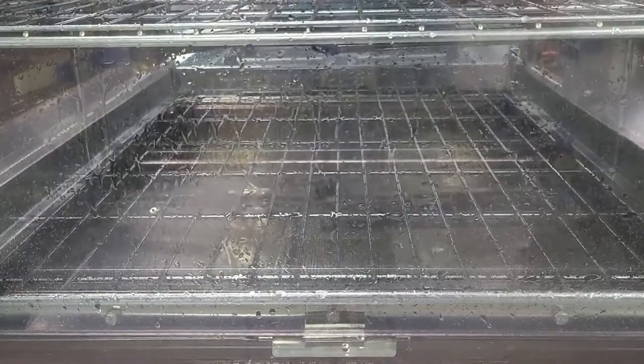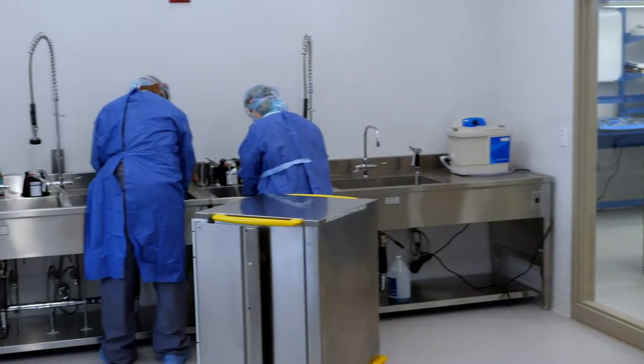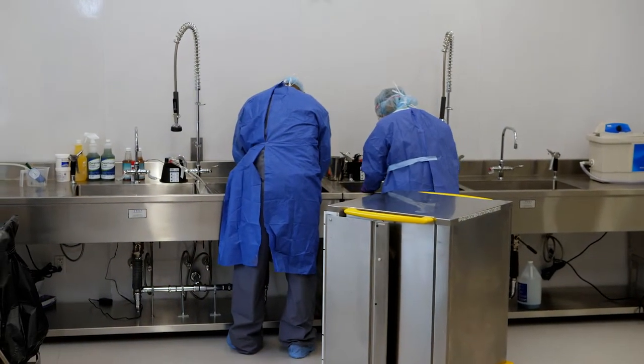The empty cart is placed inside a specially designed cart washer for cleaning as well. This process is repeated until the entire case cart has been completed. Generally, the SP Tech is assigned to this location for a set amount of time.